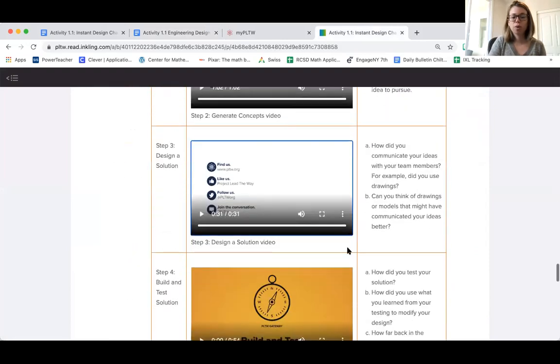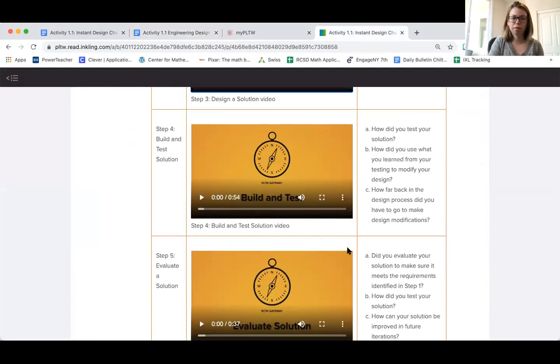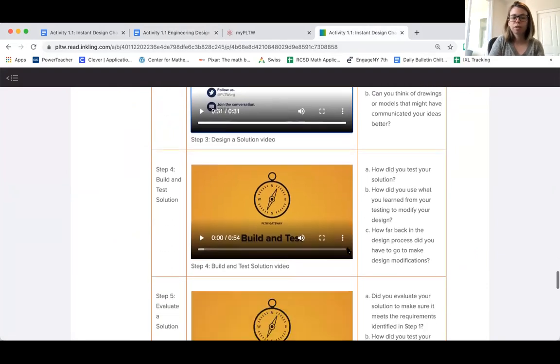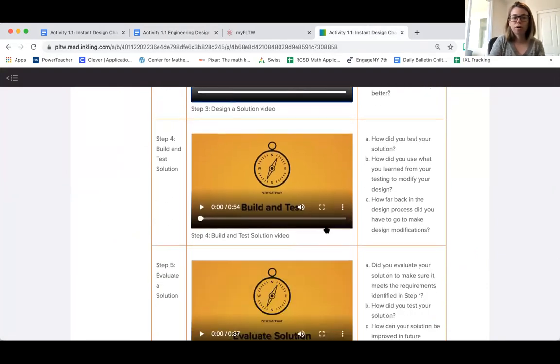All right, hopefully you paused the video and filled in some answers to that step 3, designing a solution. Now we're going to take a look at step 4, building and testing your solution. This is what we spent the most time on, and I also think it's the most enjoyable part of the engineering design process. So let's take a look at this video.